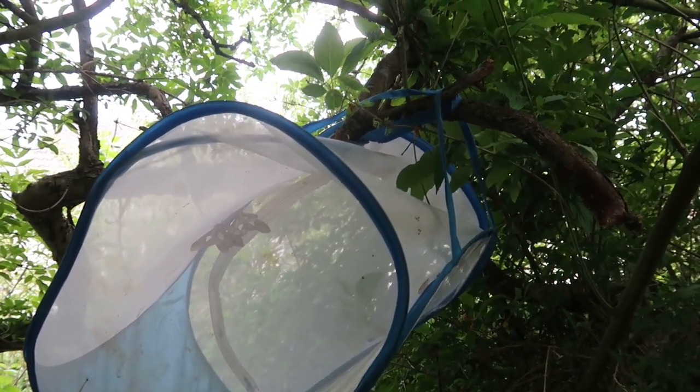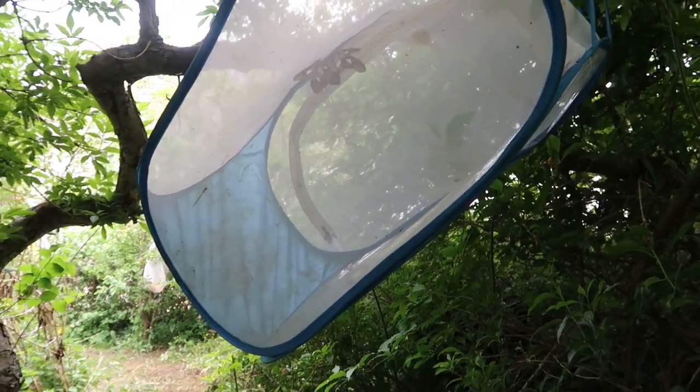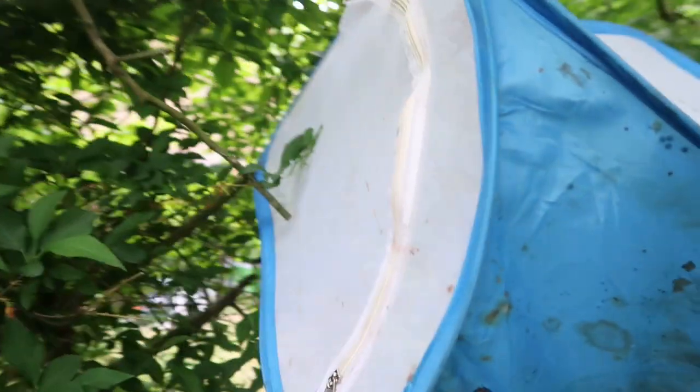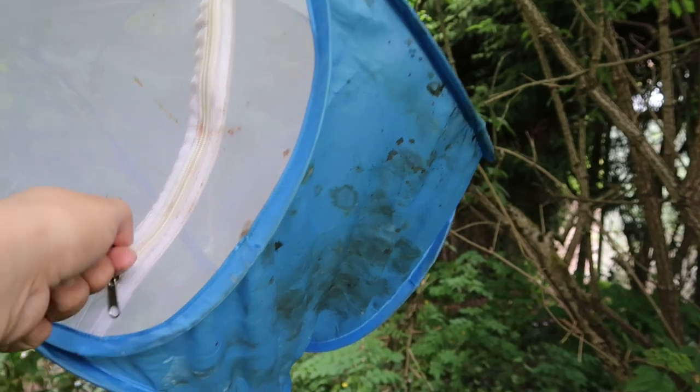Alright friends, there's some good news. Last night we had a natural pairing. Do you see this cage here with moths inside them? Those are my erycina and I left them in my garden tonight in the cage. And they pair themselves. This is good news.